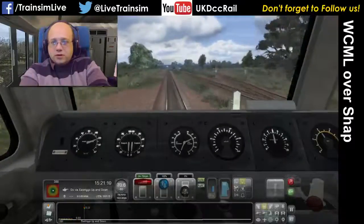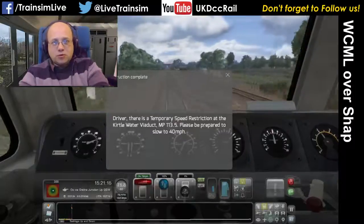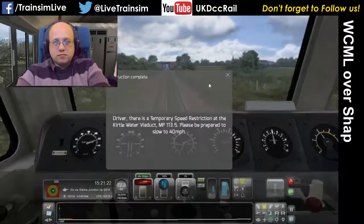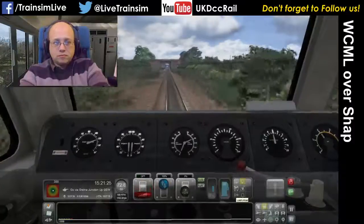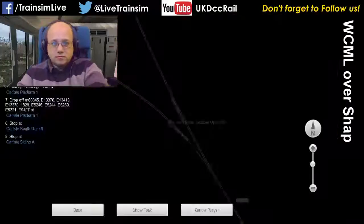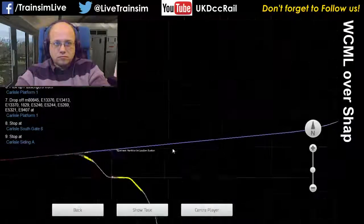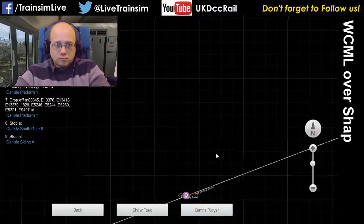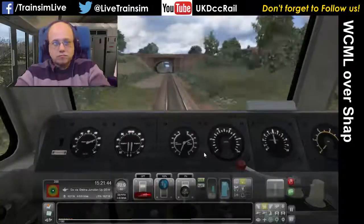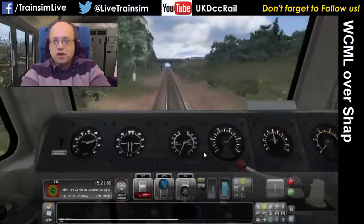Just going through Eastrix. There's a temporary speed restriction at the Kirkwood Water Viaduct. Please be prepared to slow to 40 miles per hour. Okay, I have no idea where this water viaduct is, so I'm just going to drive carefully.